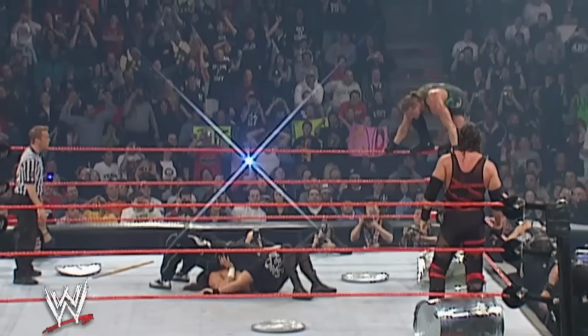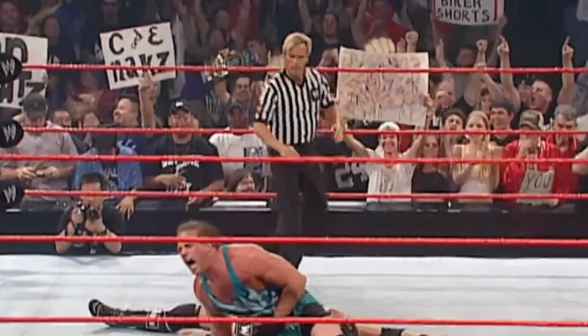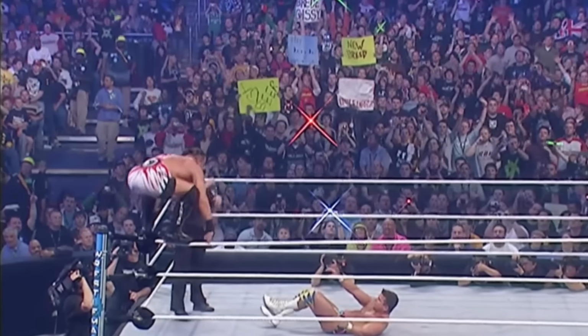Impress me, JR. Big time. He's doing it! Oh! Rob lands with such force that he bounces off and even sells the effects of the move before going for the cover. And someone's feeling a little five-star-ish!